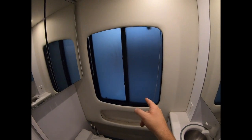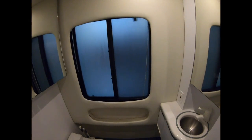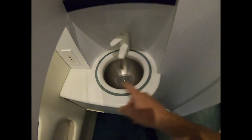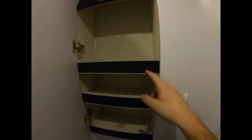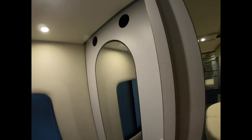It's got a very large window in the bathroom that you can open up to air it out in here. And nice sink, kind of reminds me of an airline bathroom sink. It's a lot smaller. All you really need is to wash your hands after you use the head real quick. Another storage compartment here, completely lined and finished out. Really nice how clean that looks.